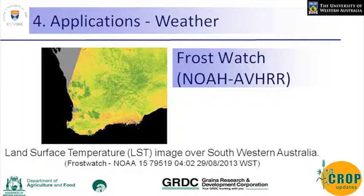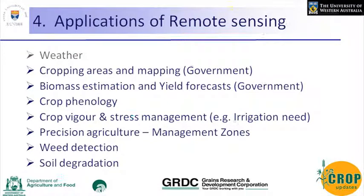There are systems available, and many of you will be familiar with the system that we have available in WA, FrostWatch, which uses data from the NOAA AVHRR satellite, 1 kilometer spatial resolution, but gives us temperature distributions daily. Some other examples: I mentioned that satellites, the higher resolution ones, are very suitable for crop mapping. But because they're low frequency, they are most useful for simply giving mapping information. And in fact, it's been incorporated in many countries in effectively government-based systems, Big Brother, you might say, to know who is growing what and where.